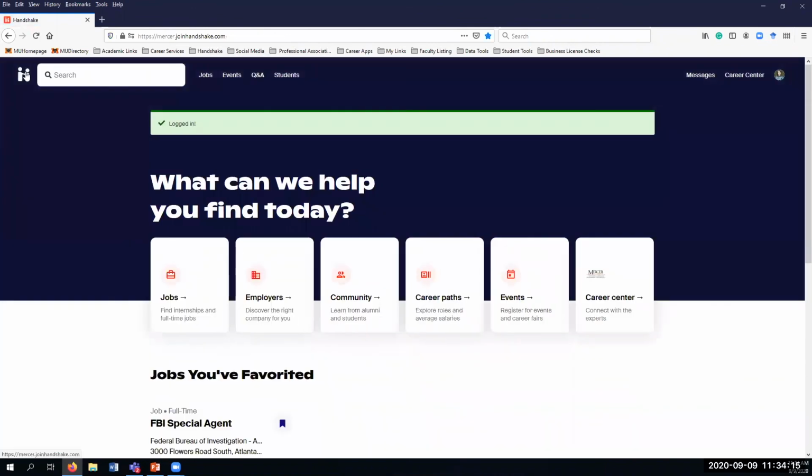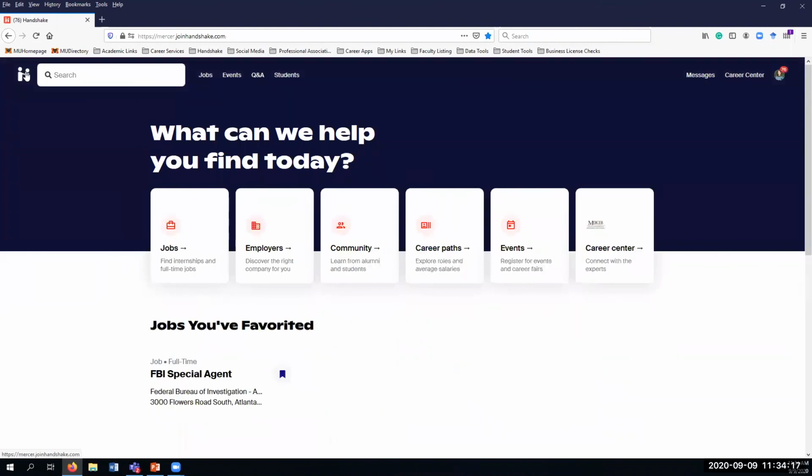So again, once you are logged into Handshake, this is what your landing page is going to look like. And you're going to have access to a number of different things. But the easiest way to get to the events is to either, again, click on events up here. This top menu bar is stagnant and it will stay there on every page. This is just your front landing page. So as soon as you leave this page, these big buttons on the front are going to leave.